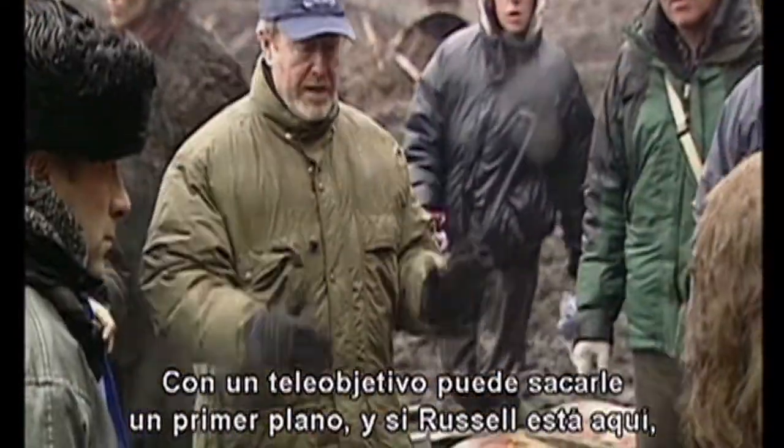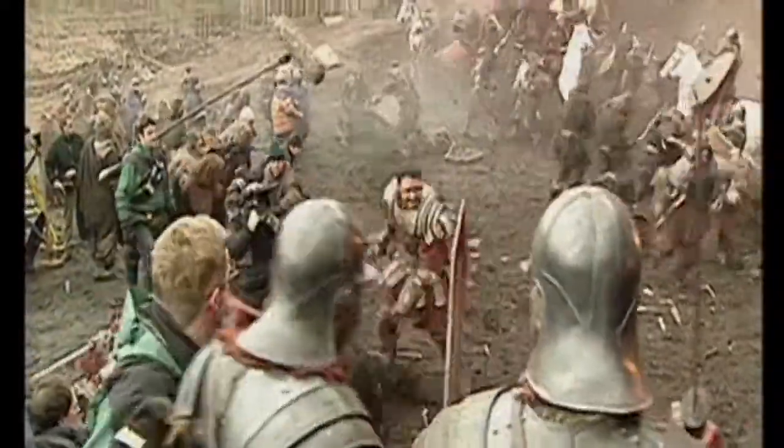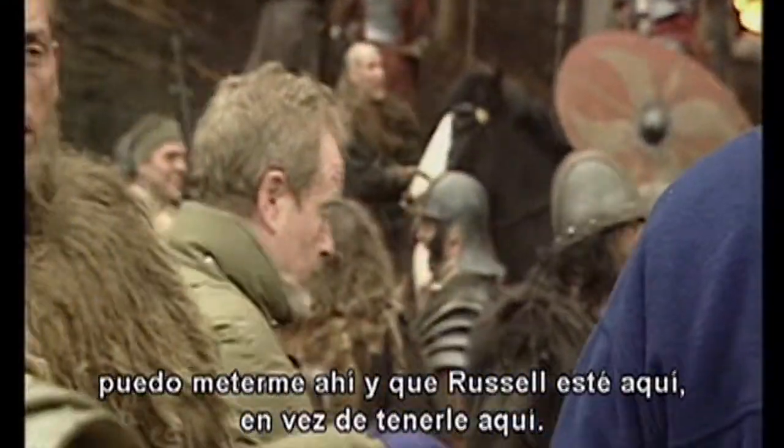I'm saying on a long lens, I can close him up. So if Russell's here, just step him, then have Russell here, about to kill him here.